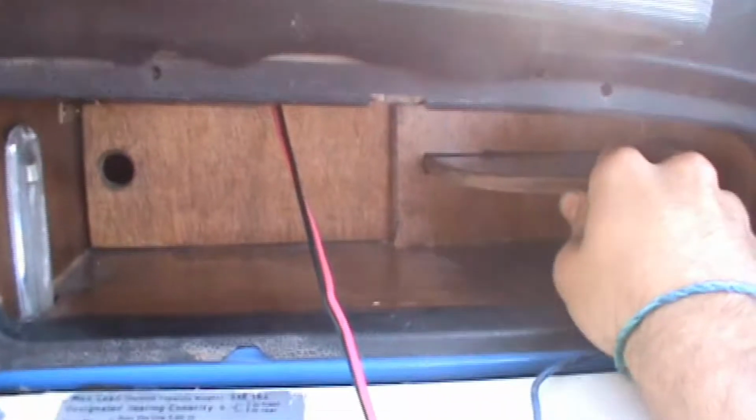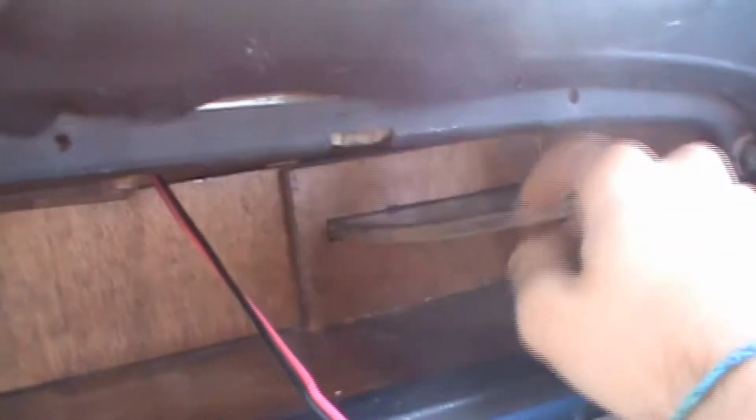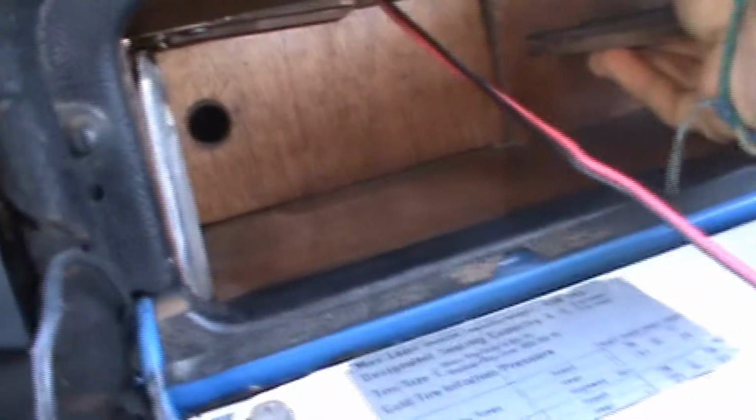And you're like, oh my gosh, it's stuck. And then you grab this little thing here and you pull it out. This little shelf. Yeah, you can put your shelf up there. Then you open up this door. If it would open. There we go.